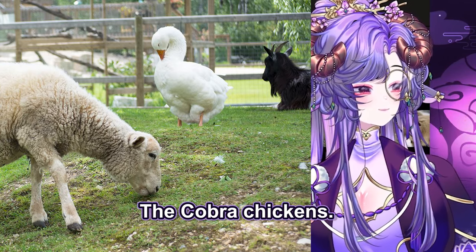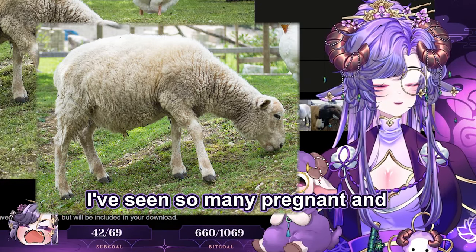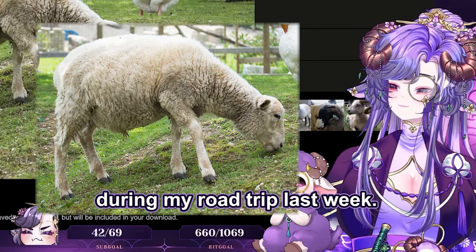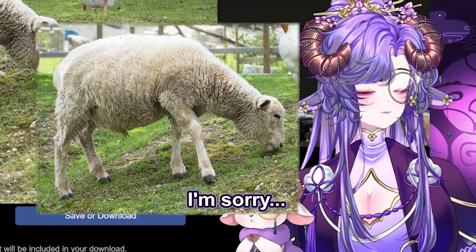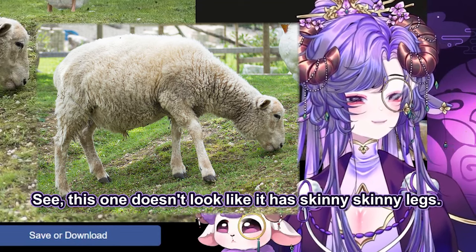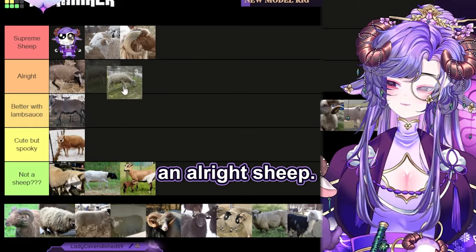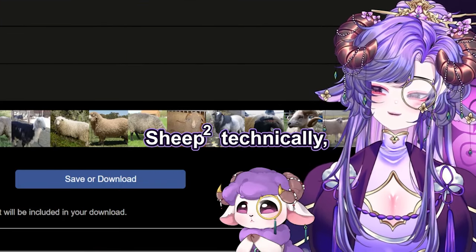I've seen so many pregnant and just unpregnant sheep during my road trip last week. I can tell when a sheep is pregnant. See, this one doesn't look like it has skinny legs. It looks like it has the wider legs. I guess it's an alright sheep. It looks like a sheep. Sheep's queer technically if it's pregnant.